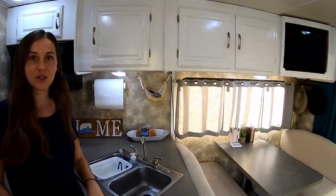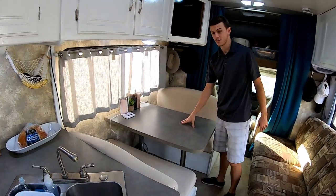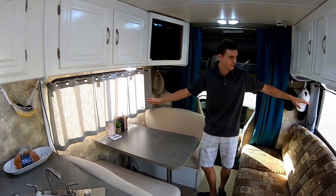All right, we're going to switch. Okay, towards the front. So we spend a lot of time sitting right here because we work here and we eat here. We do a lot of both of those things. We've got some updated curtains on either side.